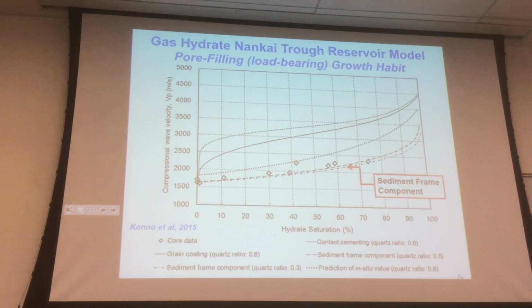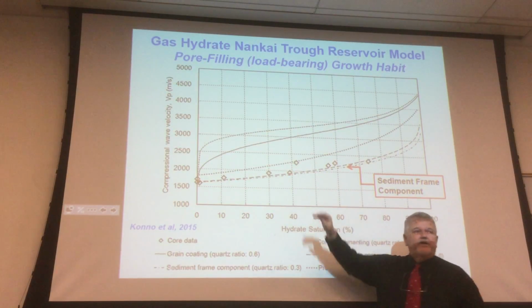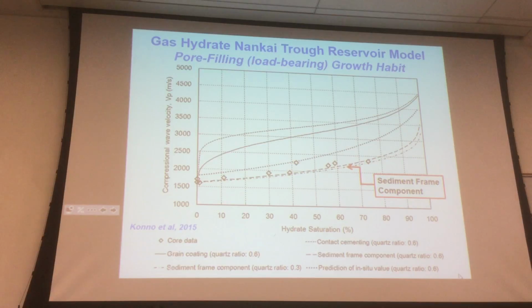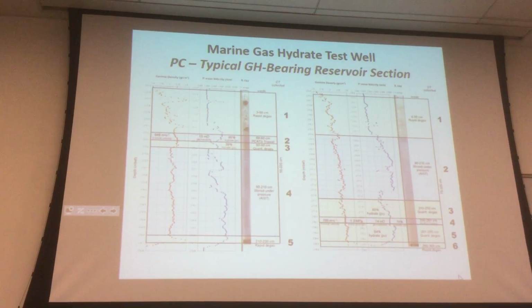So we went through the same analysis with our Japanese colleagues, and they showed again that the hydrates in the Nankai Trough are part of the load-bearing system. They're part of the frame. So in both settings, at this level of analysis, we're saying that the hydrates appear to be part of the frame system, both the marine and permafrost setting. But we have this now new data set from pressure cores. Well, there could be an error. We certainly agree with that. And others, but we're seeing a distinctly different range of permeability data for those.